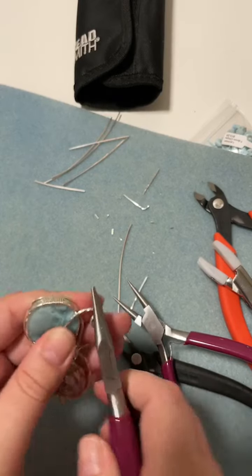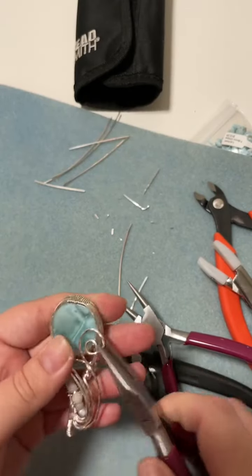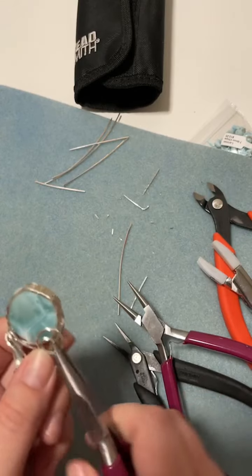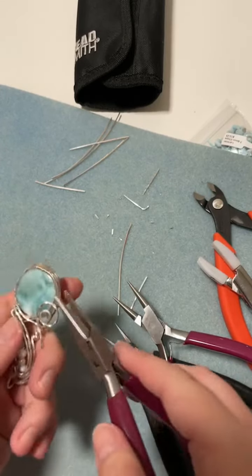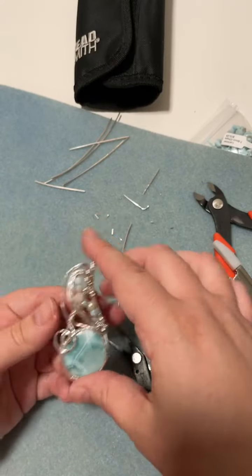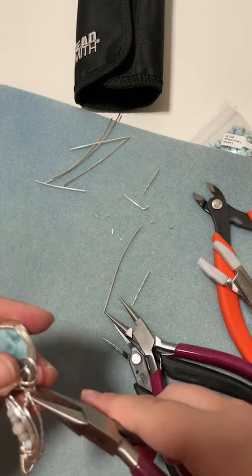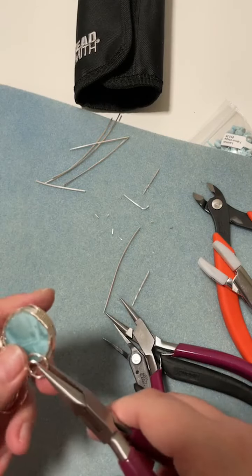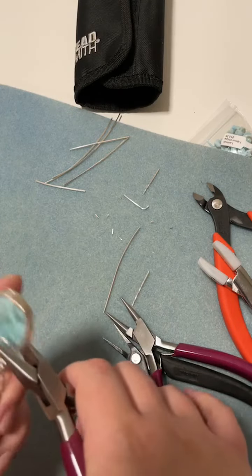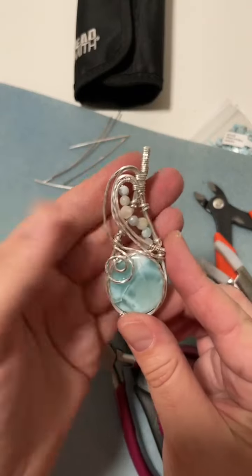I really do feel like there's a certain creative process, creative energy that kind of takes over. And sometimes I feel like I have no control over it. Okay. So I'm just making this little swirl. Oh my gosh, I think that's turning out really cute. So I just want to make sure I'm placing this swirl where I really want it. Yes, I really like that swirl.